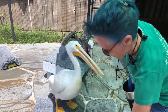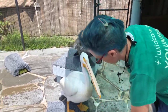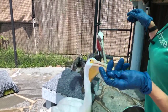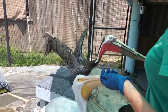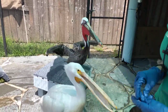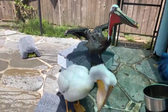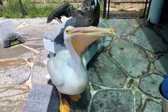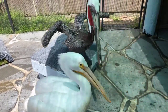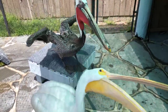So we have our ambassador pelicans here. Of course, this is Baja, our brown pelican. Baja came to us 8 years ago, and his injury was he got caught in fishing line. So he has damage to his right wing, which makes him unreleasable back into the wild. Marshall here is 2 years old, and what he's trying to do right there is get it angled correctly so that he can swallow. Yeah, he's just moving it around in that big pouch. See, there he goes.